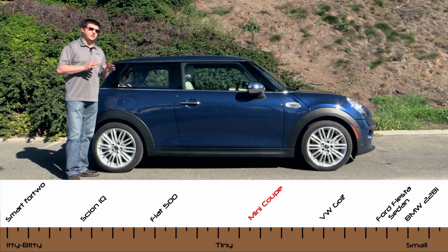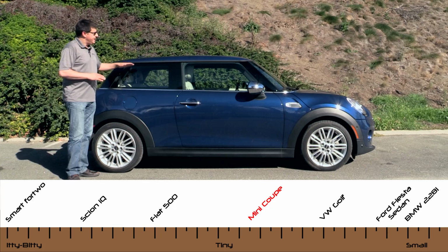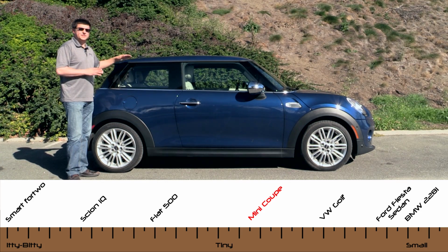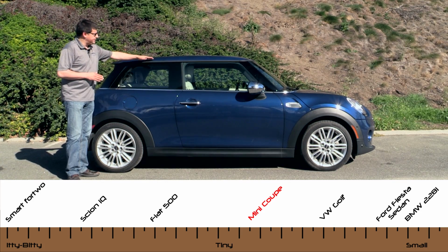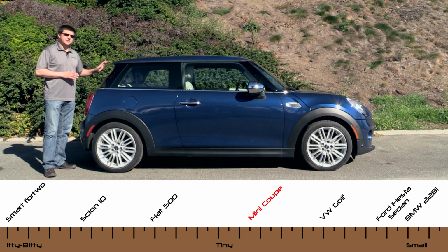Now, a lot of the growth in this generation of the Mini has gone straight into the passenger compartment. We do get a little bit more room right back here for the rear passengers. The upright profile of the Mini really helps improve rear passenger room because you can see that the roofline is very horizontal as it goes towards the rear. We also have a rear hatch that is still very vertical, which aids in cargo practicality.